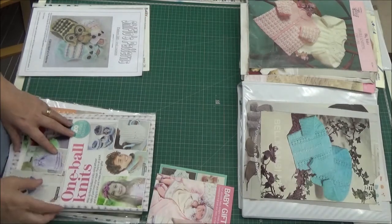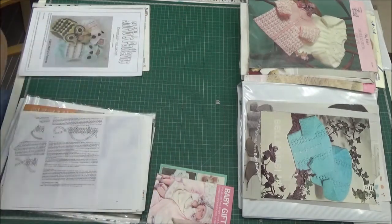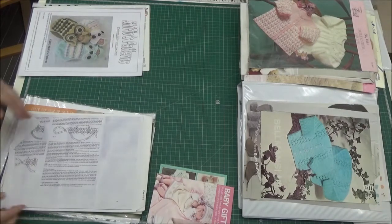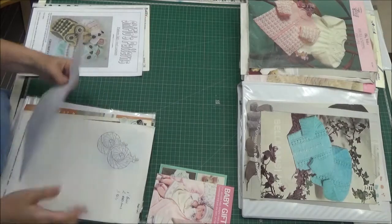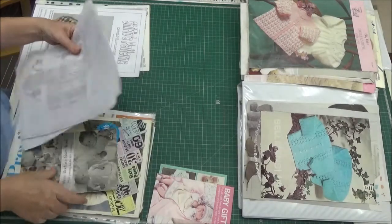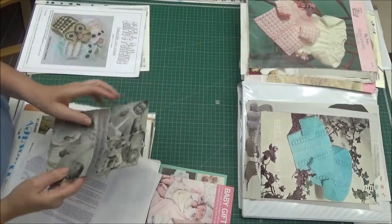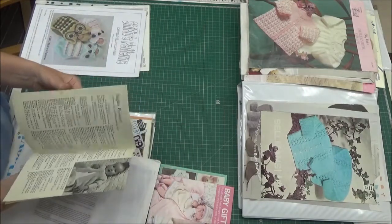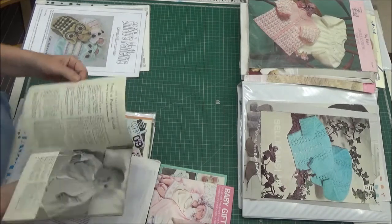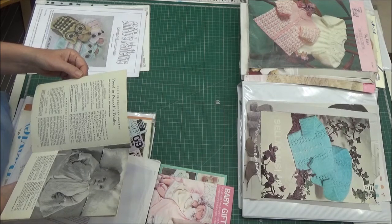So the thought is to start getting these organised. So that is separately. I have stuff in here that shouldn't even be in here at all. So there's a really old one. So this book is, I'm trying to think how old this book is. I think it's older than me. It doesn't say how old it is.